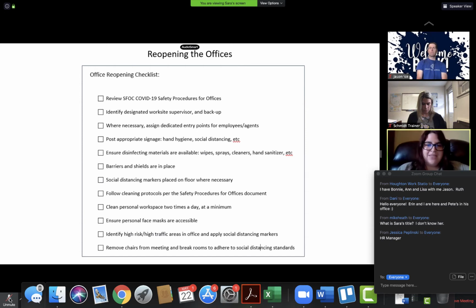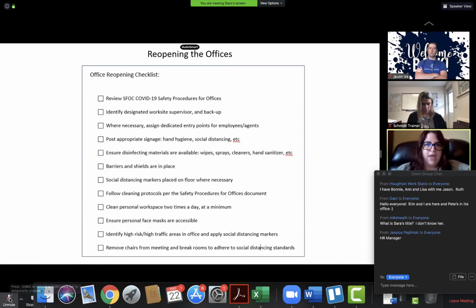Identify high risk, high traffic areas in the office, so routes to the bathroom, the coffee maker, the copy machine, things like that. We can apply social distancing markings, even like they do at the grocery store, like one-way traffic or anything like that, anything to make choke points in high risk areas a little bit less high risk. And then remove chairs from meeting and break rooms to adhere to social distancing standards. Tom had a good point this morning that in most of the meeting rooms, you could have an agent at one end and the clients at the other end to adhere to social distancing. That's totally fine. Just do whatever it needs to be per your specific break room to adhere to these standards.